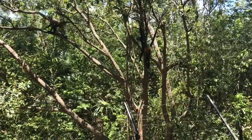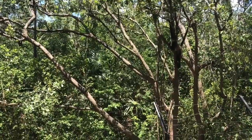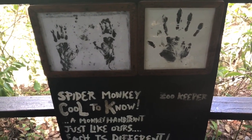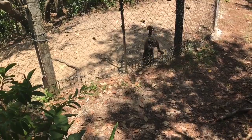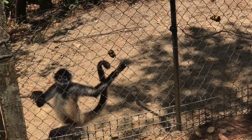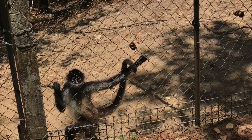So monkey, thank you. So here are the monkeys. He's so cute. Hello. And these are the monkey handprints. Spider monkey. Cool to know. Hello. Look, he's showing up. Hello. Scratch your belly for me. Scratch your belly.